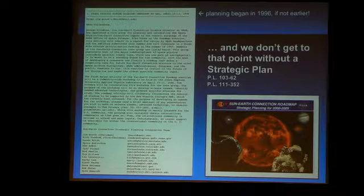It requires strategic planning. And as far as I can tell, MMS showed up very early in NASA's strategic plans, and this was in the 1997 Sun-Earth Connection Roadmap. So the people in this room that started this mission started that long ago.